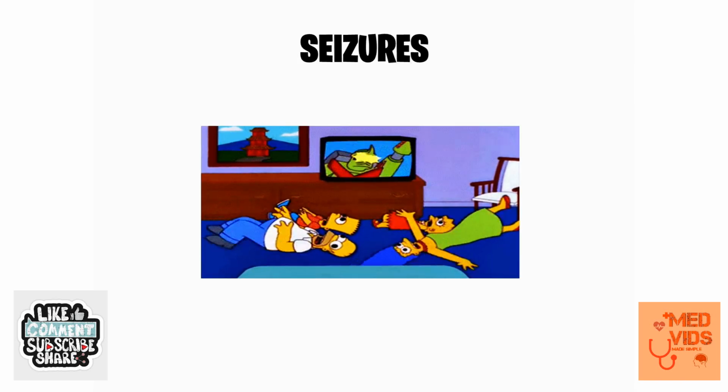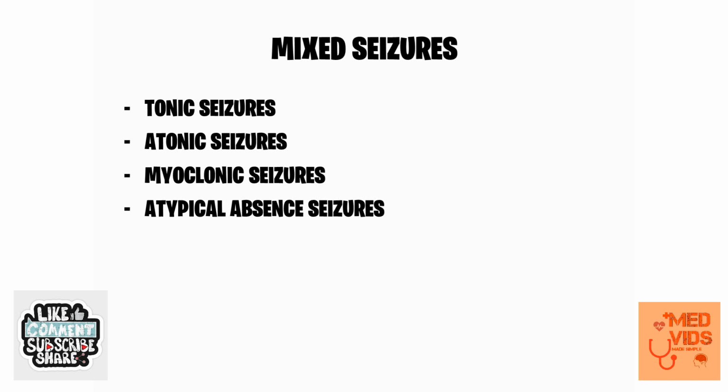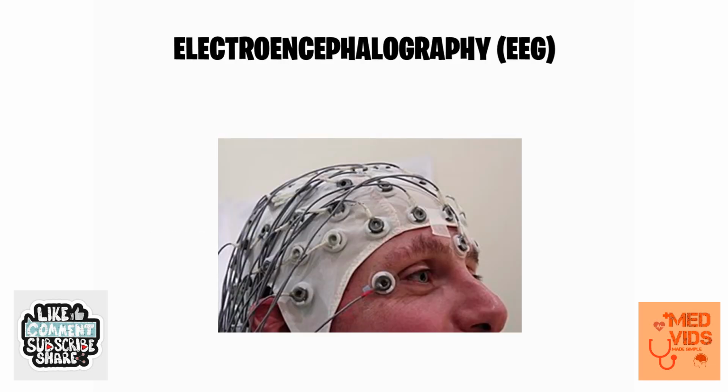Lennox Gastaut syndrome is a syndrome characterized by seizures, and the seizures in this syndrome are usually mixed seizures, which means various combinations of seizures can occur in these patients. It can be tonic seizures, atonic seizures, myoclonic seizures, atypical absence seizures, and even generalized tonic-clonic seizures.